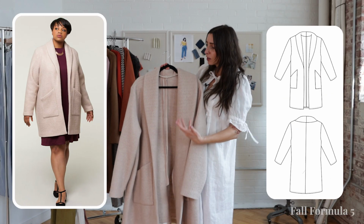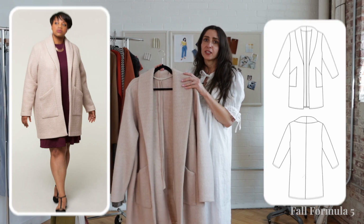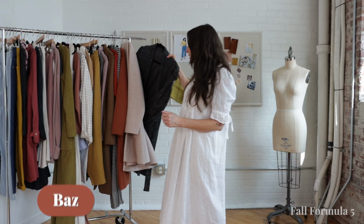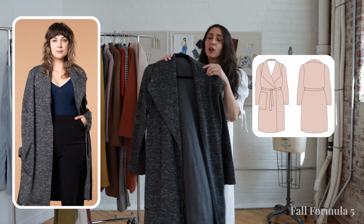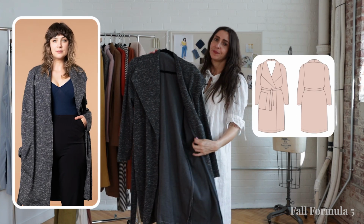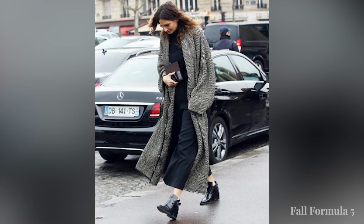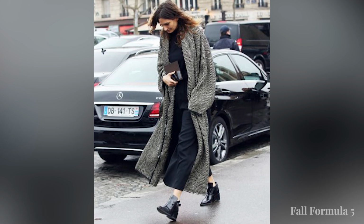So it has the look of the coat, but you can make it in a knit, which makes it actually just really fast to sew. And finally, the Baz coat is great for fall, and it's also unlined, and you can wear it wrapped up or you can wear it open. For shoes, I really like boots with this look. So if you're choosing a long dress, I think it looks great with ankle boots, or with a shorter dress, you'd go with a taller boot. For accessories, you could easily add tights for another layer. A cozy scarf and a wide brim hat I think would also look really great.